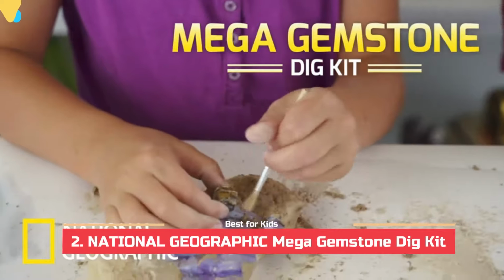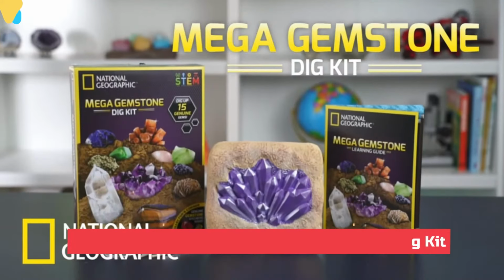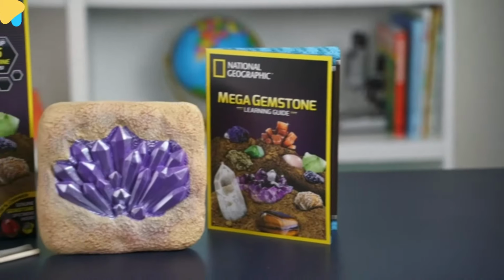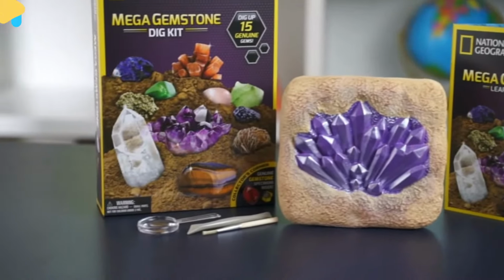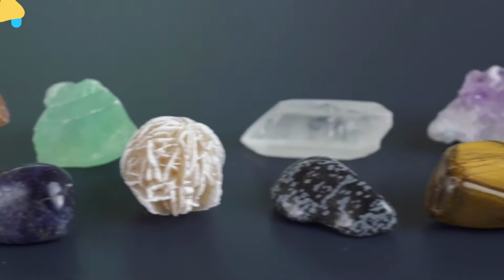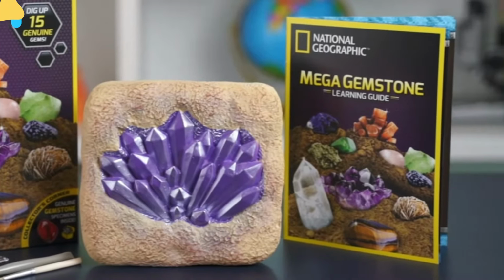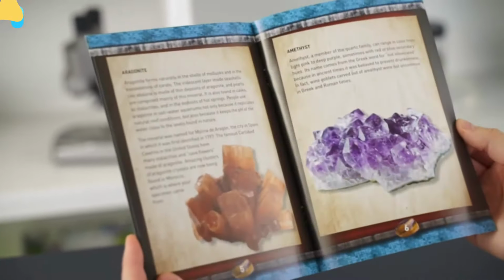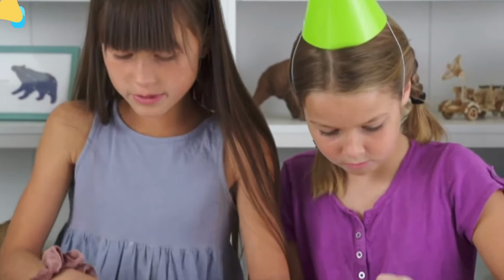15 stunning gemstones from around the world in the National Geographic Mega Gemstone Dig Kit. Inside the kit is everything you need to unearth spectacular gems like quartz, jasper, pyrite, and more. There's also a detailed learning guide packed with information about each gemstone you discover. This hands-on activity provides hours of fun.